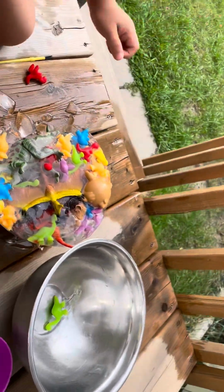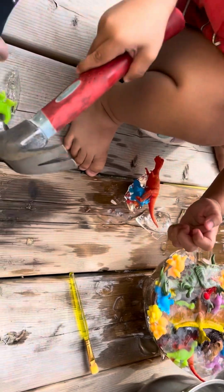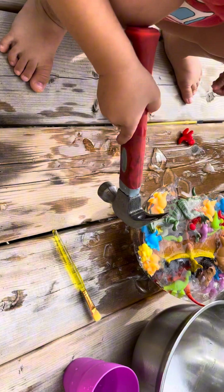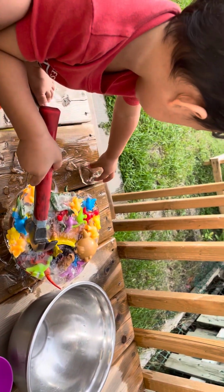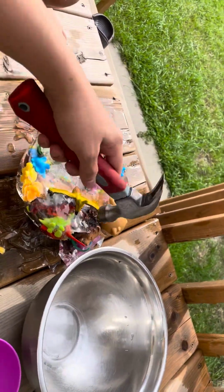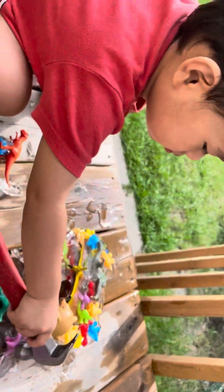Get this. Oh wow. Oh no, it's stuck. It's still stuck? Mm-hmm. Oh. Be careful, it's a hand. Mommy, you fight. Do you need some help? Mama's gonna help. Oh, wow. Look at that. They're out now. Oopsie.